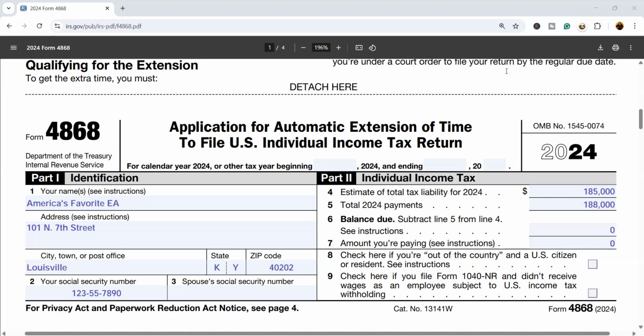Now, if you can't pay it by that date, and maybe you need more than the 6 months to pay it, you can request an installment agreement using Form 9465. But I've talked about that in a different video. I'll link it down below just in case you need to review that information again. But let's start here with the Form 4868.